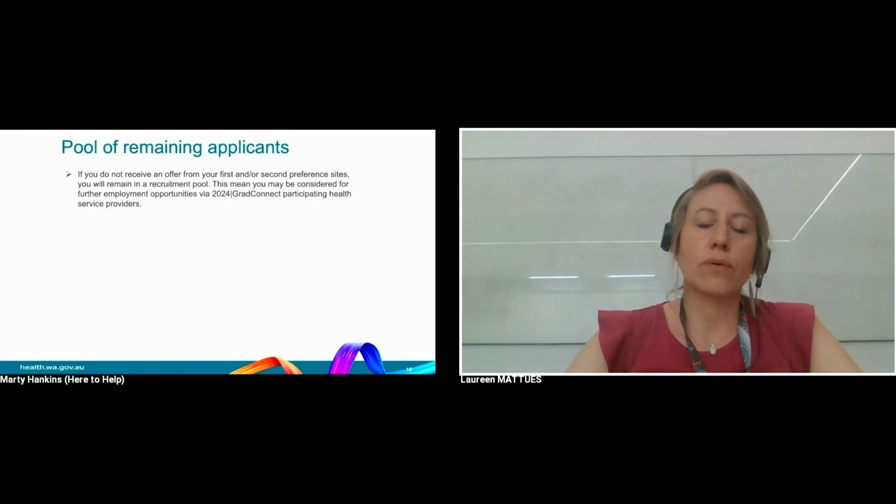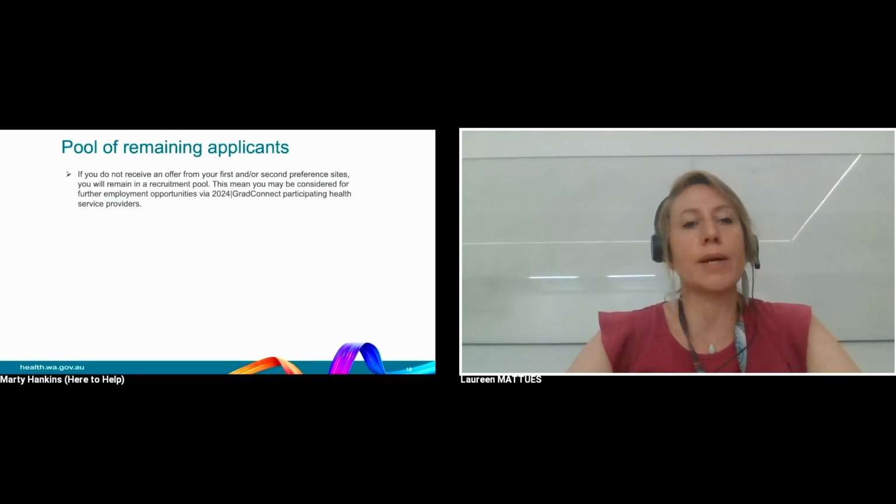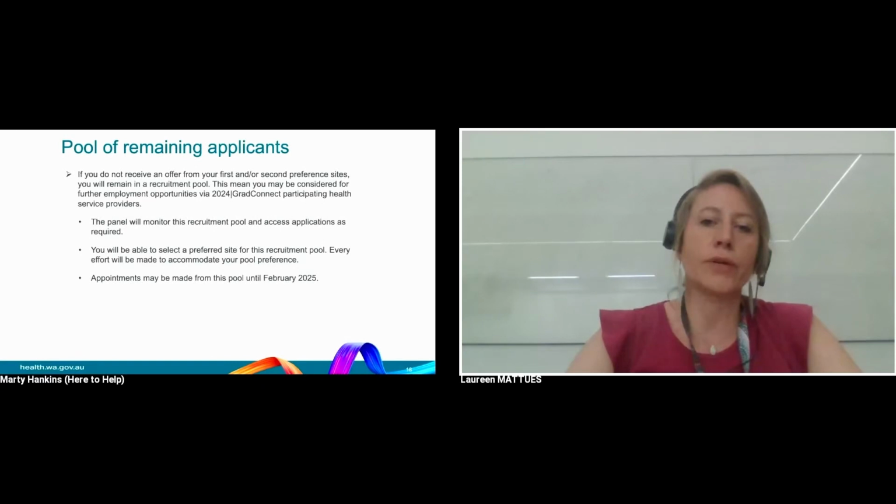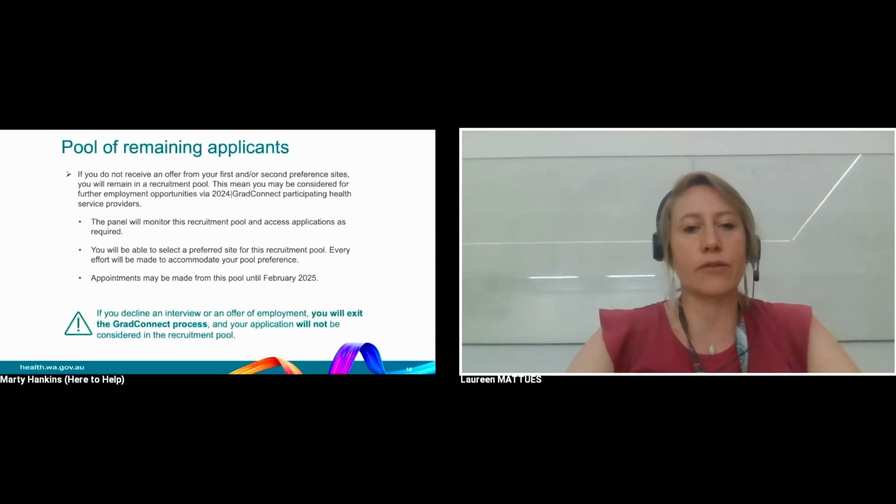Pool of remaining applicants. Just like I said earlier, applicants who are unsuccessful with their first and second preference will be able to remain in a pool, and we'll try to monitor the pool as much as possible. If services have a withdrawal, they can go back to the pool and look at other applicants. We will give you the opportunity to name a preference for that pool, and we'll try to respect that if possible. Appointments will be made from that pool from the 5th of July 2024, when the process closes, until the end of February 2025.